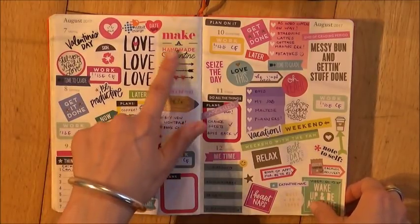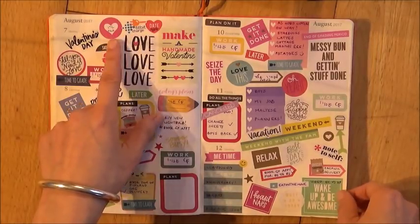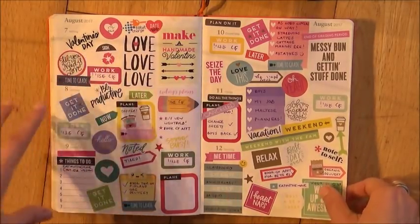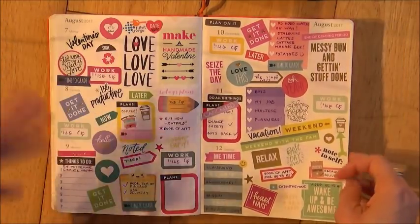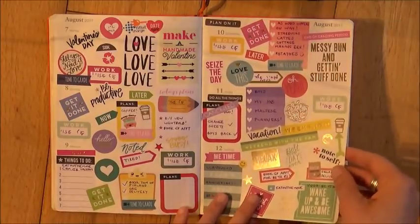So I repurposed these Valentine's Day stickers for Tu B'Av, the 15th of Av, which is a Jewish holiday that's kind of similar to Valentine's Day. It's not a really major holiday, but I thought this would be nice to use those stickers for.